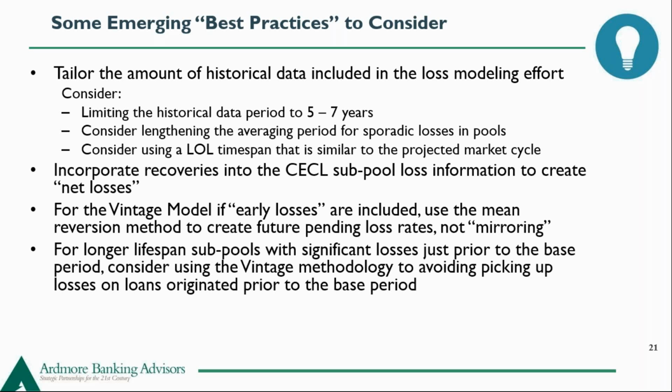And again, we talked about possibly adjusting your lifespan of your subpools under vintage to make them longer, but consider that you might be picking up losses from some historical periods that are not analogous to the future.